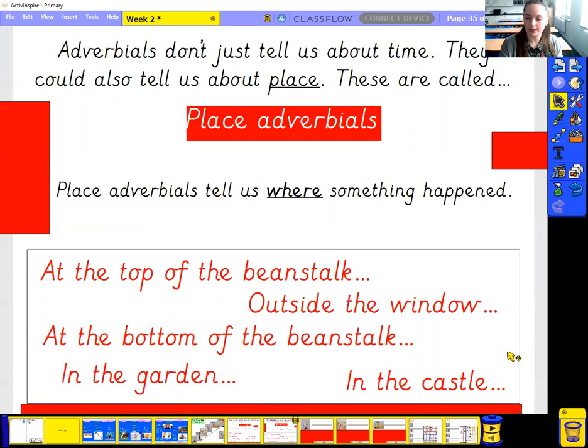At the top of the beanstalk, can you see how we're telling them where that is? It's the top of the beanstalk. It's where something happens in the story. Outside the window. At the bottom of the beanstalk. In the garden. In the castle. What other place adverbials can you think of? Write a few down on your piece of paper, or maybe tell some to an adult. See if you can come up with one.